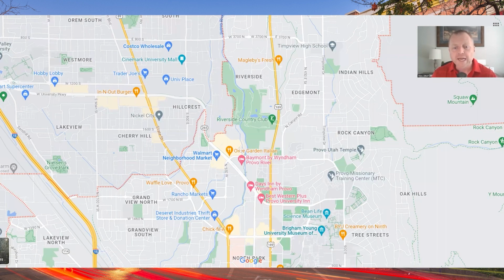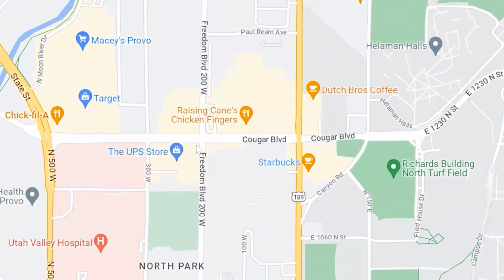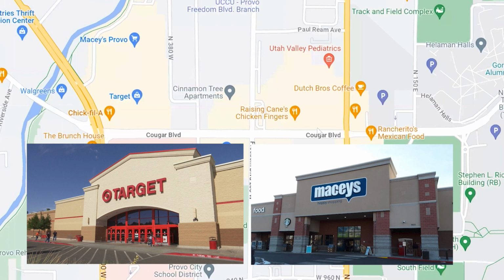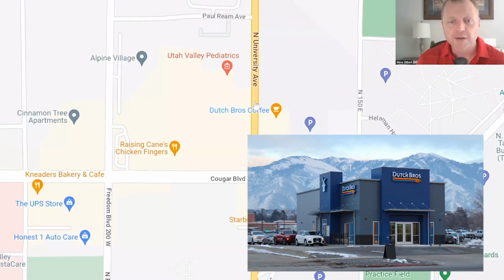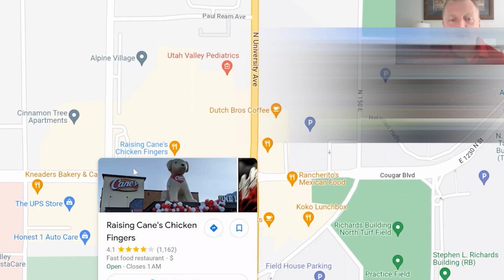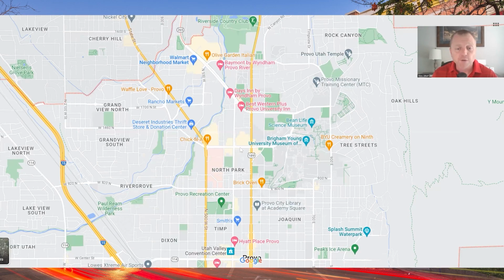By Cougar Lane here. So as we head down and we're following Highway 189, we have Cougar Boulevard right here. There are several different shopping options here as well. You've got your Target, your Macey's grocery store. You're going to have a handful of different places to eat. You've got your coffee shop, the Dutch Bros Coffee Shop, your Raising Cane's Chicken Fingers right here, your Rancheritos. So all kinds of food options right here. And this is going to be close to the university right here.